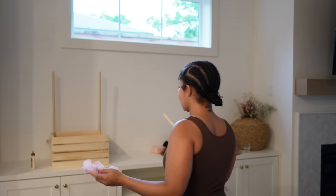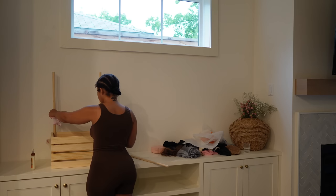but these are not even dry. This one is a little dry, but this one is still wobbly. So I'm gonna leave those overnight with the wood glue, but I'm just gonna hot glue this to them. So anyways, we gotta clean up really fast because that is not a kitchen we can cook in.